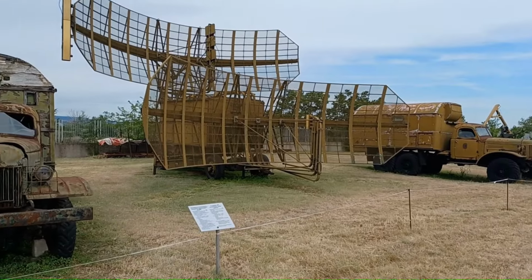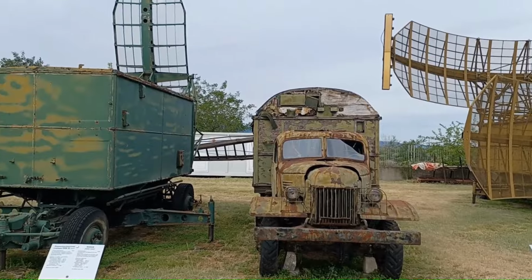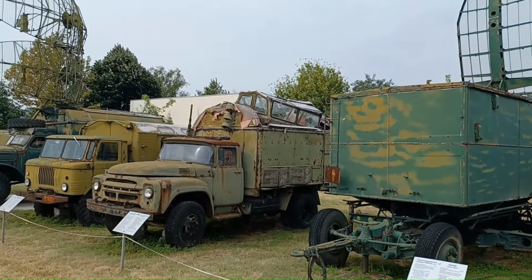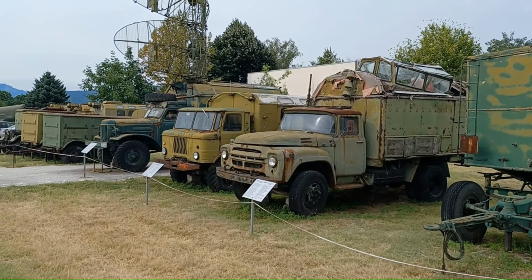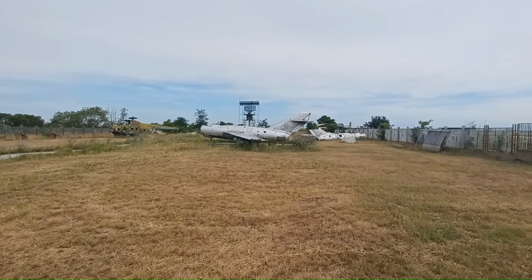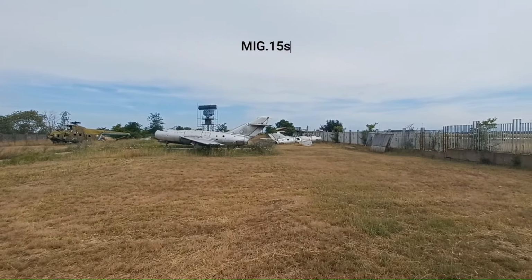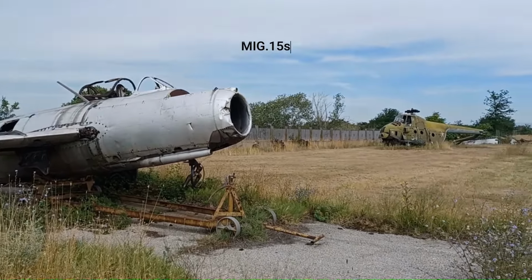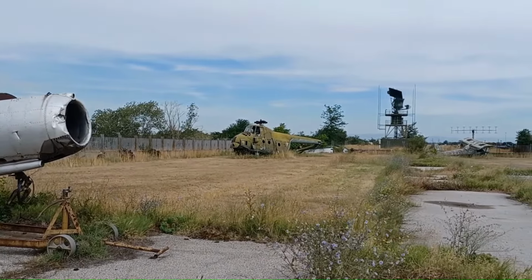And then going outside, there's some really nice old Bulgarian transport military trucks, and all I could think of was what a great campervan conversion. Then after the trucks is a selection of scrapped aircraft, and all I could think of, I wonder how much they would cost. It'd be great to bring back one to the UK, but that's just fantasy thinking.